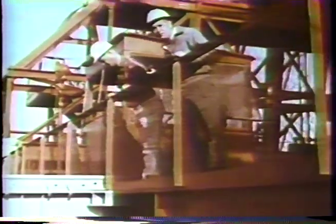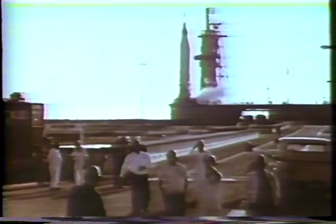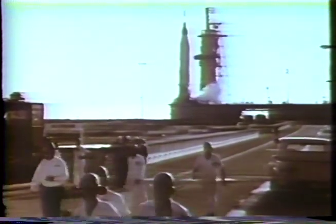So when NASA announced that John Glenn had been selected to pioneer our first Earth orbit, I asked Dad again if everything would be okay. He told me there was nothing to worry about. Both Atlas and Glenn would be fine.